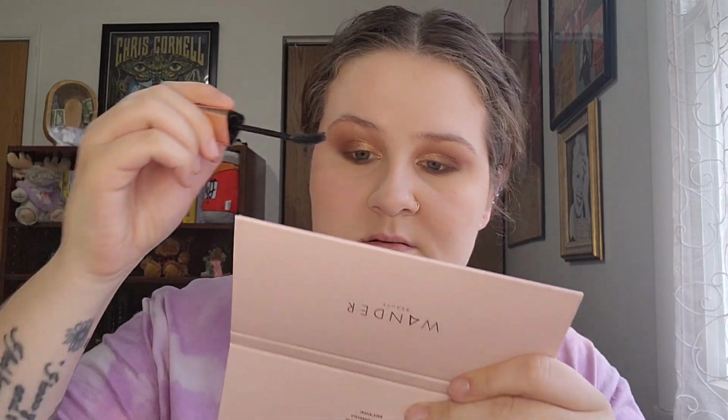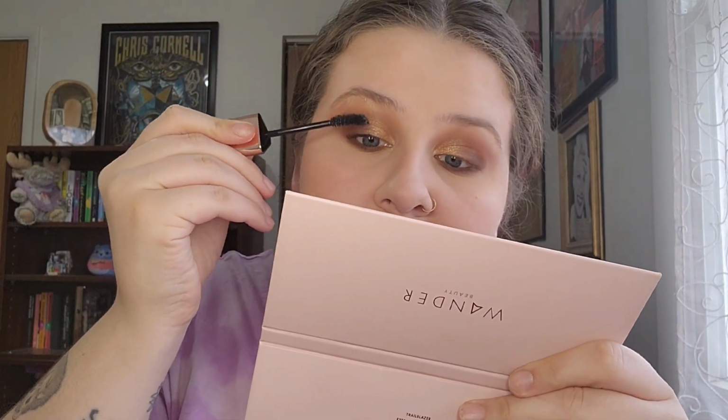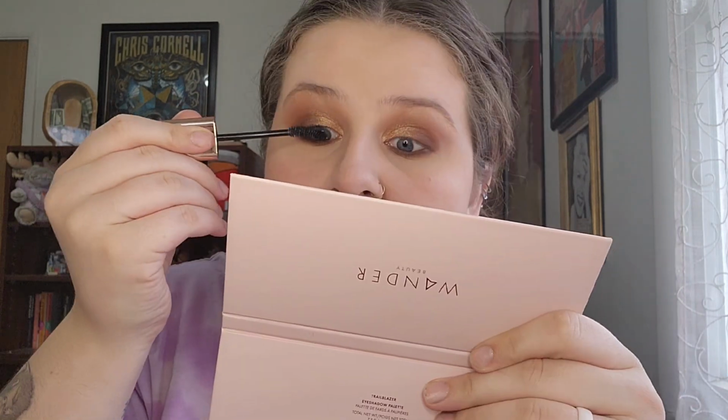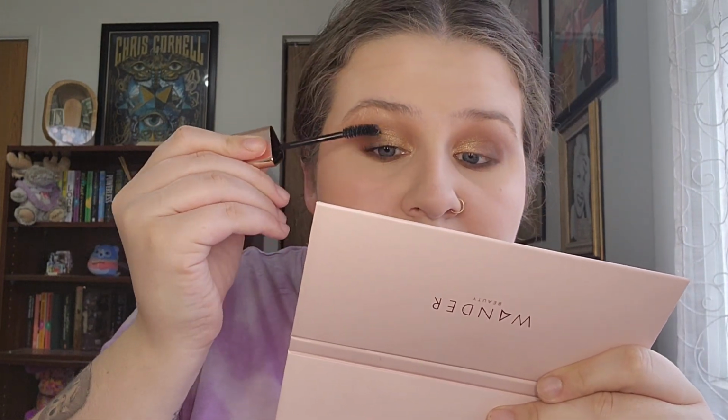Let me grab the palette, and I don't know the best way to tackle this. This does not fit my eye shape well. Okay, I'm just going to have to use the bottom of it. We'll do one coat, and then we'll try another. Now, I am not one to curl my lashes. I feel like most people, if they're in a rush in the morning, aren't curling their lashes. I just got that all over my eyelid. That's great. This is not happening.